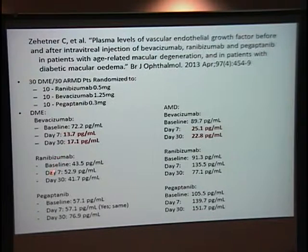Whereas in the Lucentis and in the Macugen levels, the change was non-significant. They couldn't show a difference. So I thought that was the better done study. But again, showing a dramatic decrease in serum VEGF levels associated with Avastin.